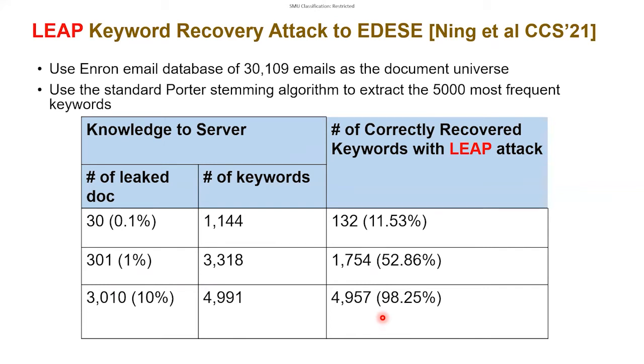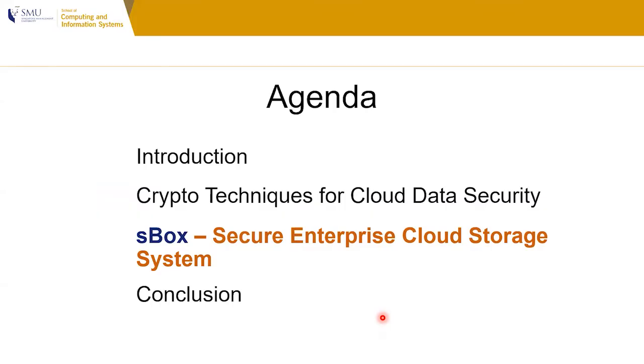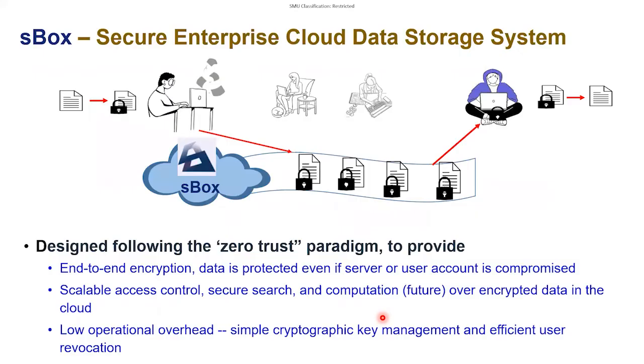In the system design, we have to have countermeasures to mitigate this kind of attack, even if we're using EDESE as our keyword search technology. Next, I'd like to talk about SBox. SBox is our proposal for a secure enterprise cloud storage system. Essentially we combine certain cryptographic techniques with the system architecture to make a system which is secure and efficient.